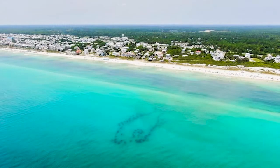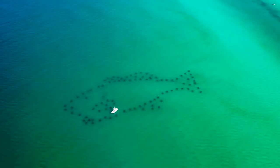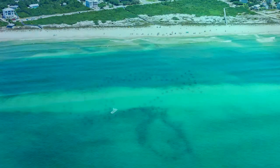It's called the Cobia Reef. So it's like 97 of these artificial reefs just offshore in the shape of a fish, of a cobia. So if you were doing a drone video or you were flying over, it would look like a cobia fish. That's the idea, which cobia is one of our most popular sport fishes. So it's a cobia reef, and it attracts all this marine life.